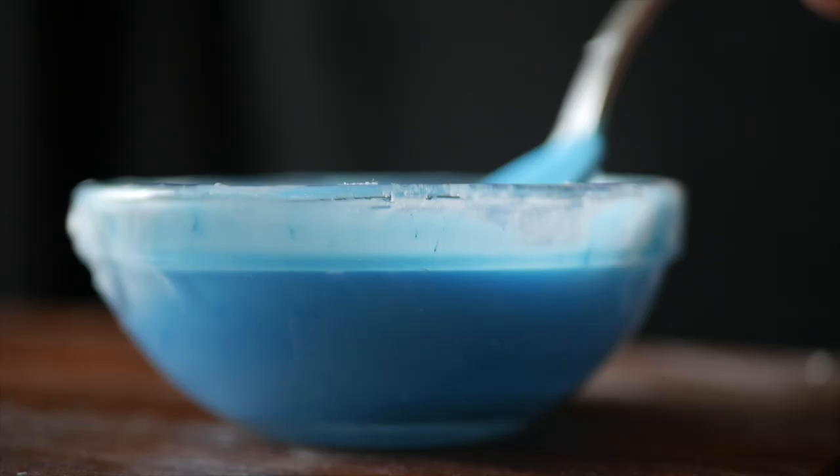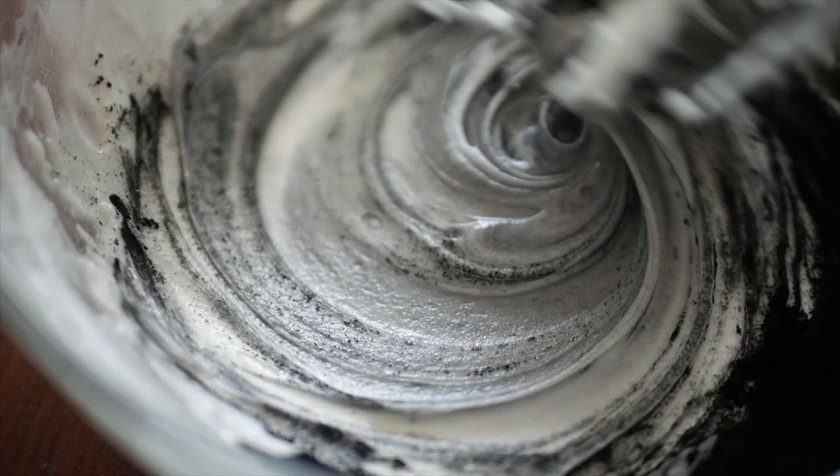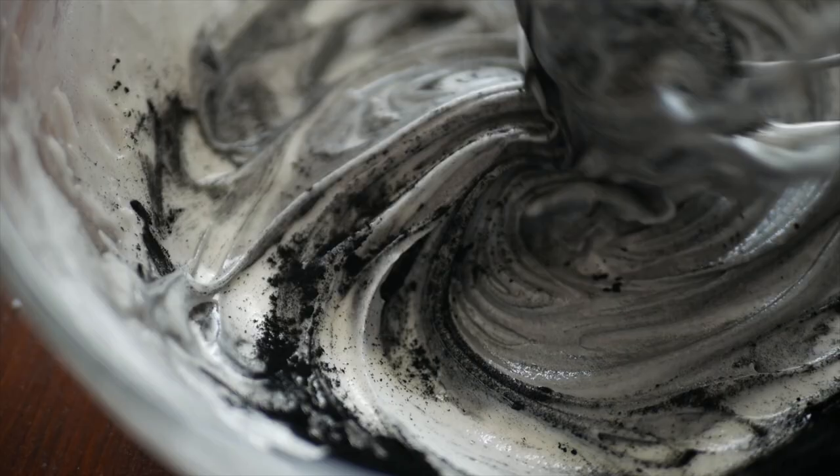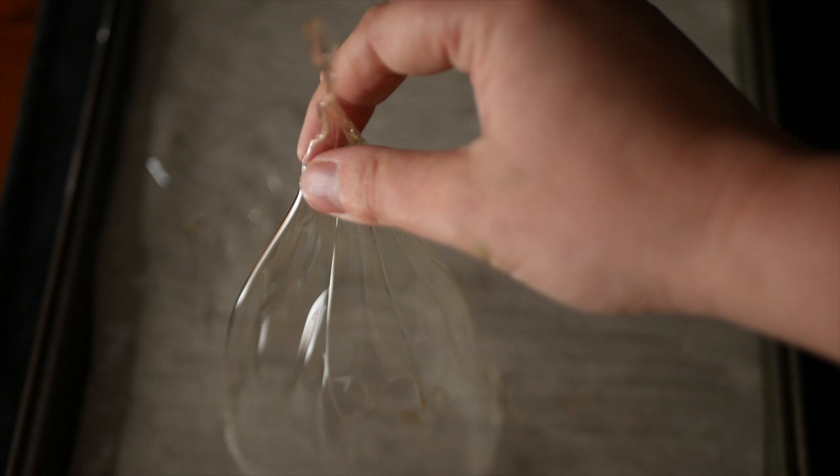more three-dimensional. For the other icing, I'm adding in some activated charcoal and whisking it through until smooth, then transferring this to a piping bag with a small round tip. The last thing left to do is to prep the Isomalt dome.